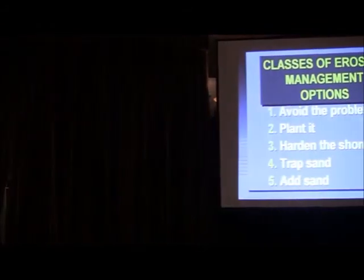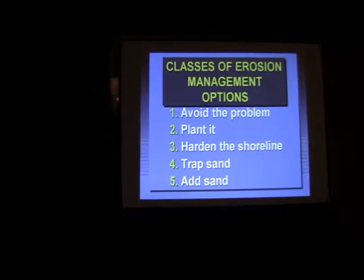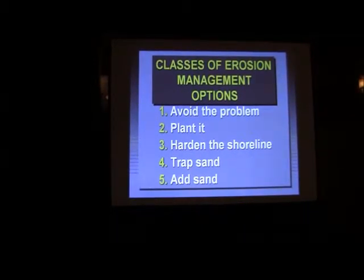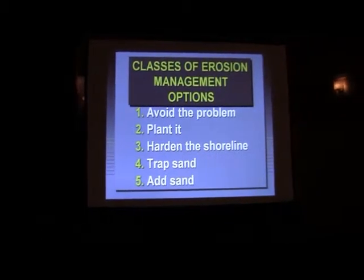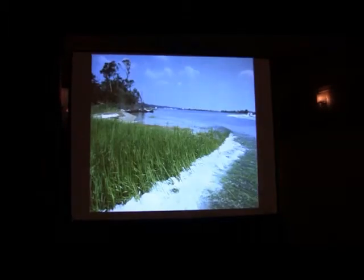I'm going to talk about some of the things that we've observed over the years on both marsh plantings and on marsh sill projects in particular. And I suggest that if you're looking at erosion control options, you've really only got 5 categories of options to deal with. Avoid the problem, being do nothing on some occasions. But we're going to look at the variation between 2 and 3 here, between planting it and living happily ever after and hardening the shoreline, and maybe something that verges on a combination of those two.